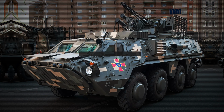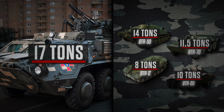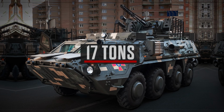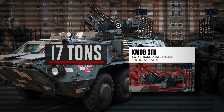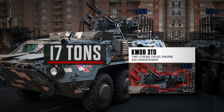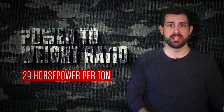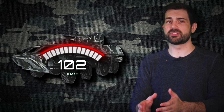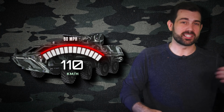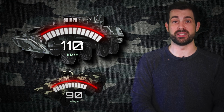The base model comes in at about 17 tons, which is about a ton more than your typical BTR variant. But this additional weight is already accounted for with a more powerful engine, the KMDB 3TD 2-stroke diesel engine, totaling 500 horsepower. This gives it a good power to weight ratio of 29 horsepower per ton, keeping it nimble and maneuverable on the battlefield. In fact, with a top speed of 110 kilometers per hour, or 68 miles per hour, it's a full 20 kilometers per hour faster than the Russian BTR-80.